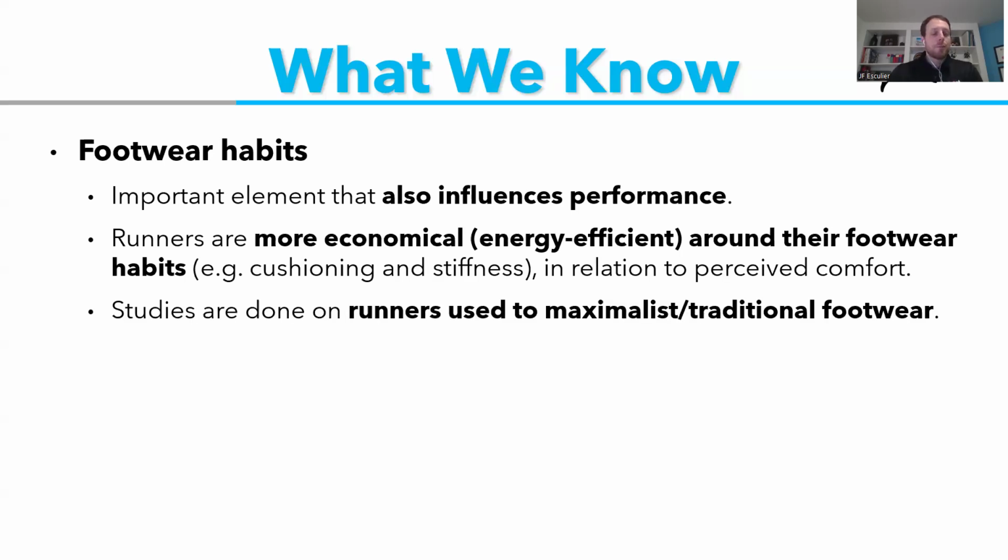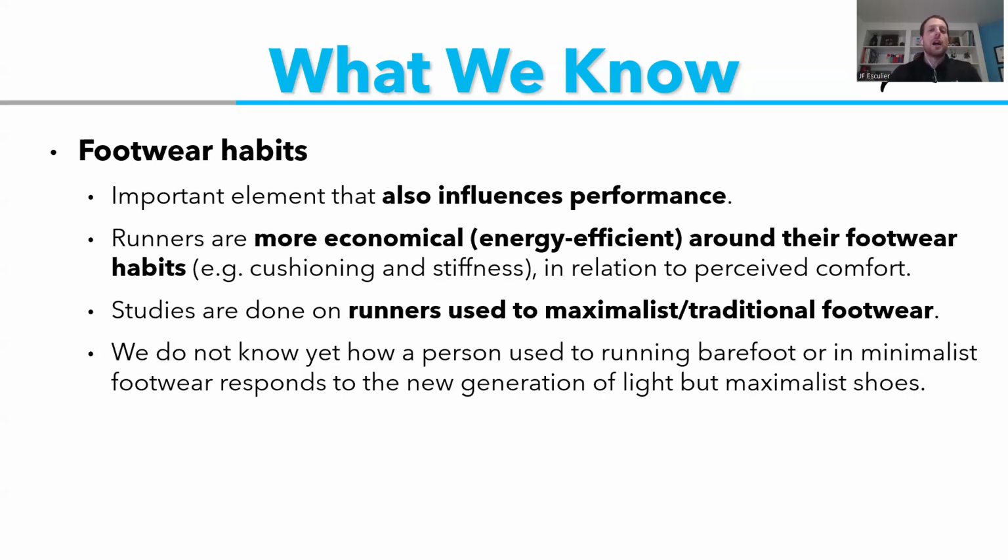Interestingly, pretty much all the studies are done on runners who are used to thicker shoes, more maximalist or traditional footwear. We don't really have studies that look at, say, runners who are running with more minimalist shoes or barefoot runners and the effect of those shoes on their performance. So they're all people who are used to more cushioned shoes, and as we'll see later, they might very well see an improvement of performance, but not necessarily.